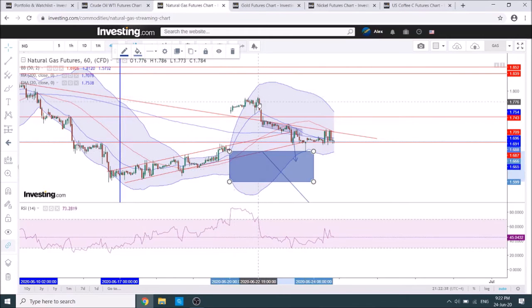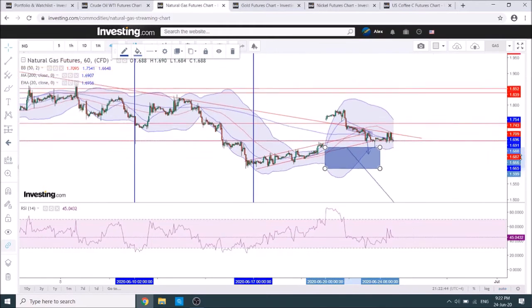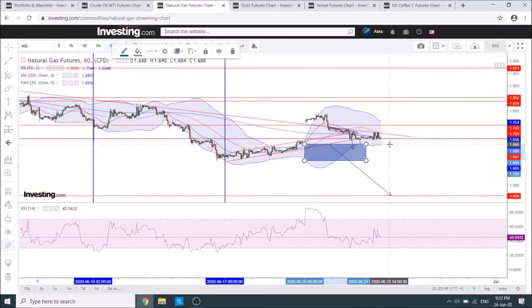We could see that at that point here we got a break of that flag we had here. So the target now, I think, for natural gas is sitting at 146 for that move.